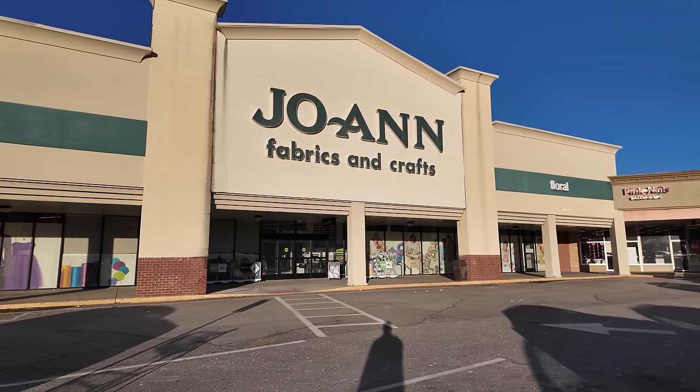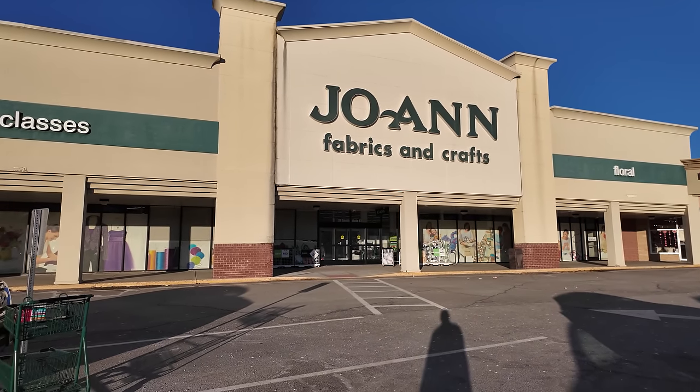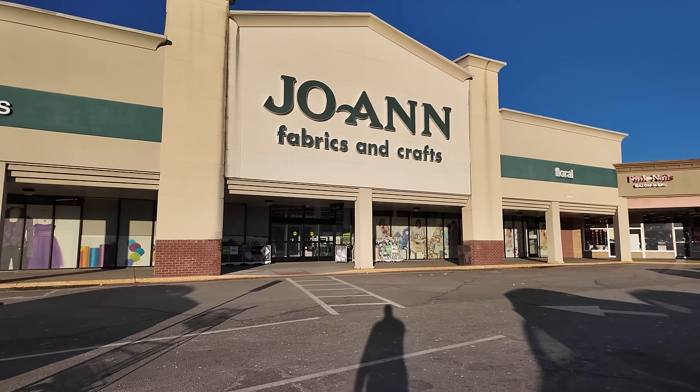Who knows? It's going to be hard to beat that. That is, well, close to $1,000 in profit. With everything in there, you might even be able to squeeze out some more.